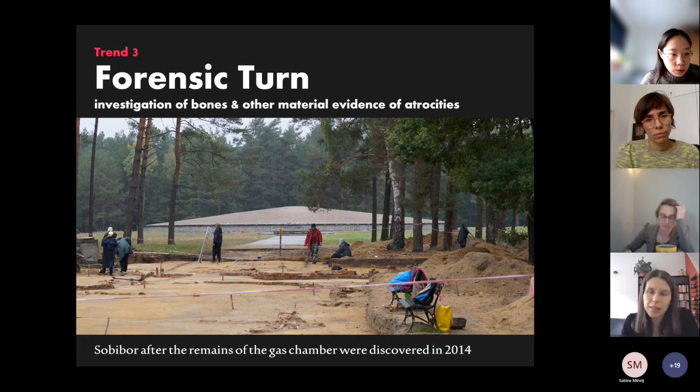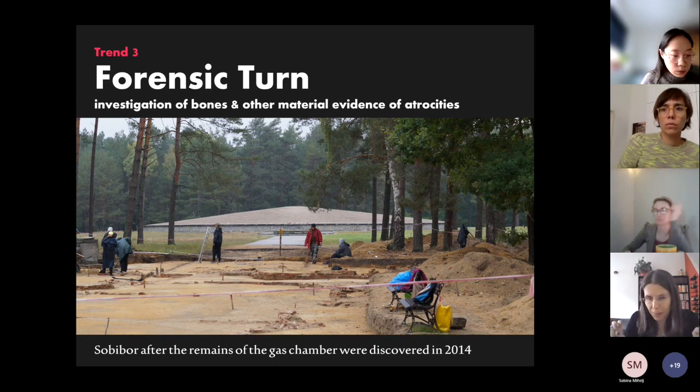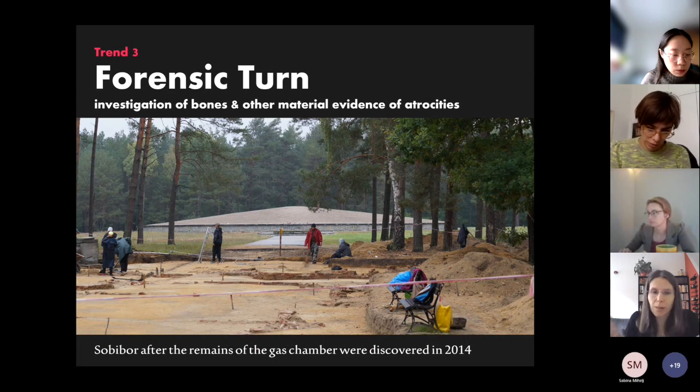And now here we are asking in how far this forensic turn that is strongly connected to the genocides in Rwanda and Bosnia has had an impact also on the treatment of the so-called old World War II memorial sites. If the extermination camp sites like Sobibor were, after many, many decades of little forensically happening, the gas chamber, for example, was discovered, or the remains of the gas chamber were discovered in 2014. This third part is a very big open question for us.